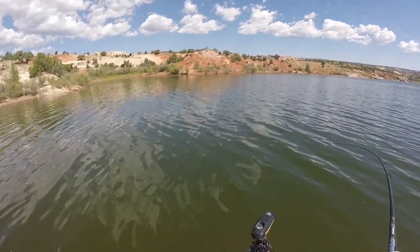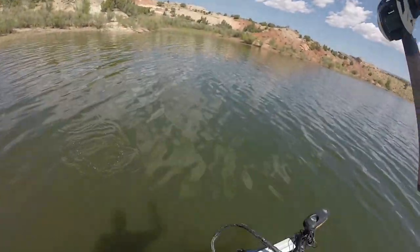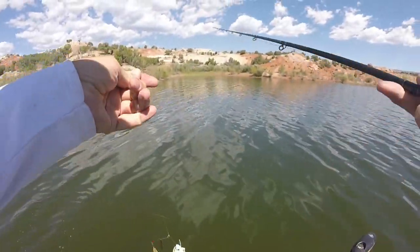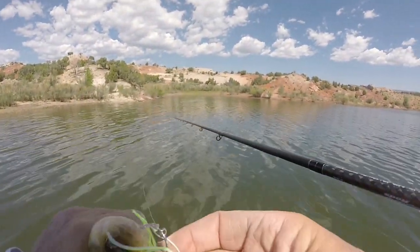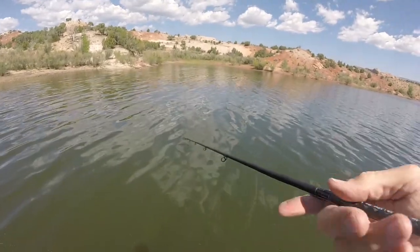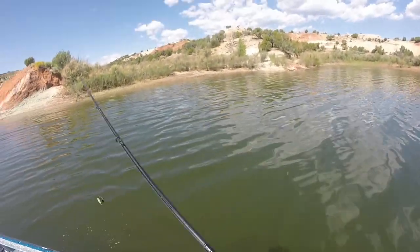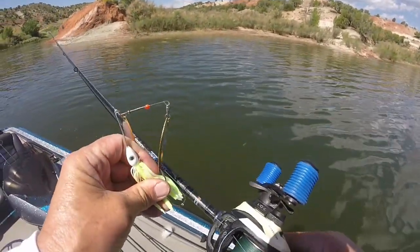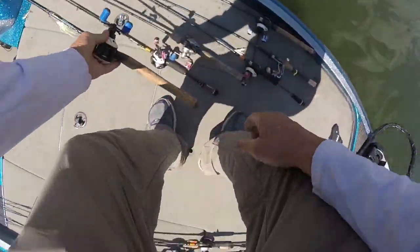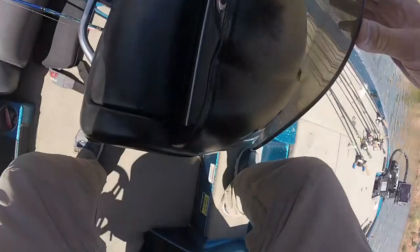There we go. There's another. That's the first one to come up. That's it. That's a perch. Took the spinnerbait, so that tells me there's some perch here. So I'll stop and shift gears just a second and see if I can muster up a couple more bites. So I just dropped that, grabbed my wife's drop shot.